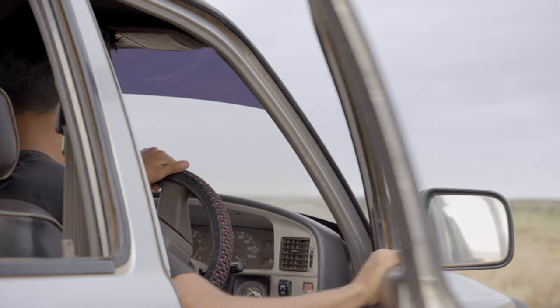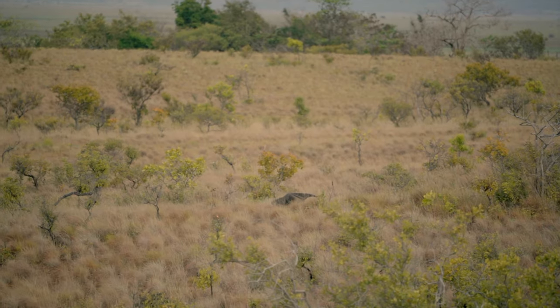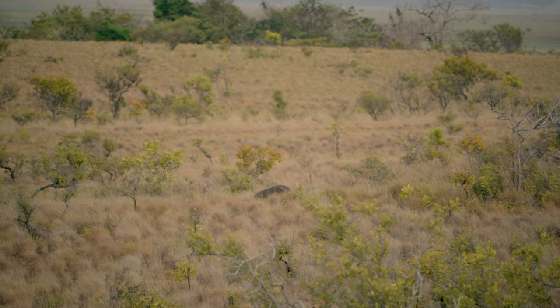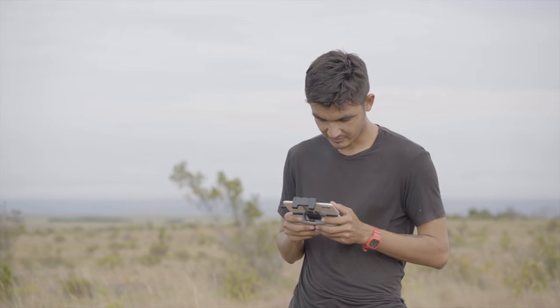After about 20 minutes of driving around in the savannah, I finally came across one, but unfortunately the anteater had already heard the vehicle and, well, decided to not stick around. But I thought it was still worth a try.